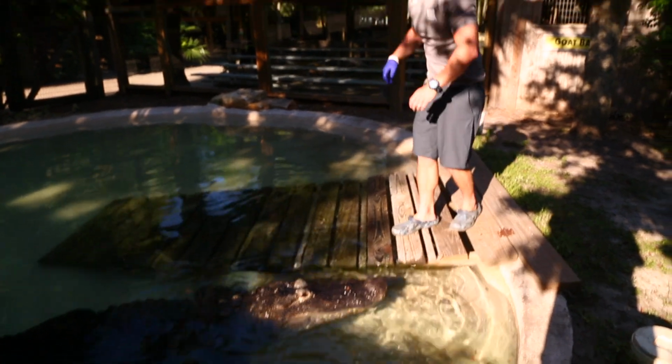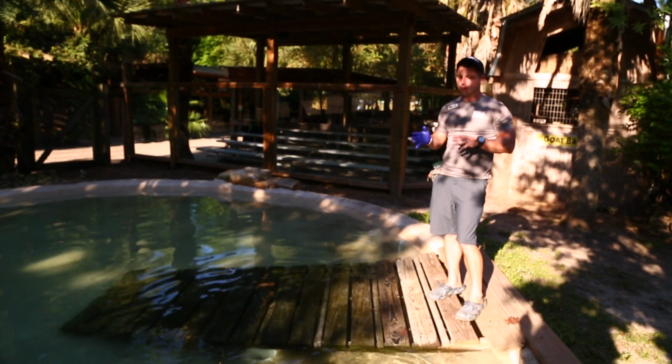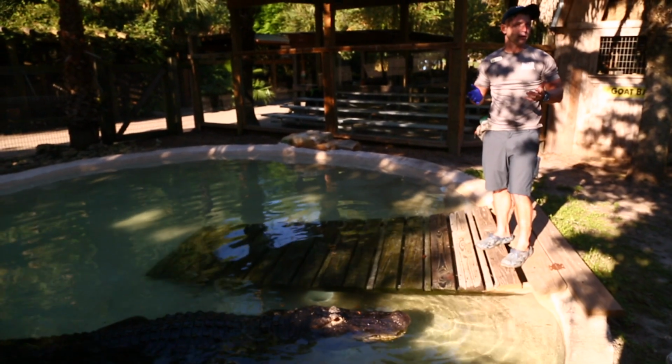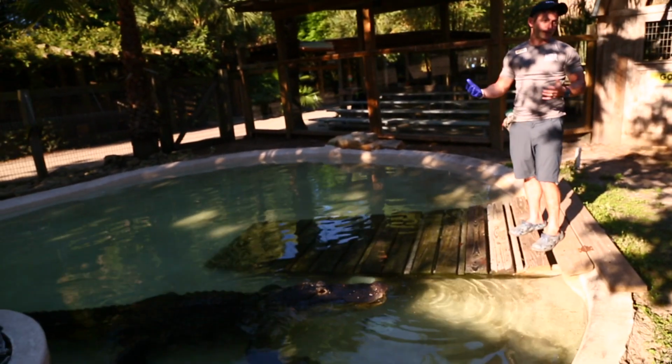Good boy. So if you don't know, or I mean, I know you know, but anybody that's watching, alligators and crocodiles have the ability to bite down at 2,500 to 3,000 pounds per square inch of bite force. He has a massive head, so that's nice. Going to be a really gnarly bite.